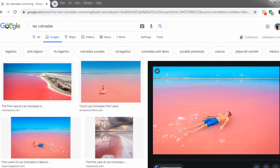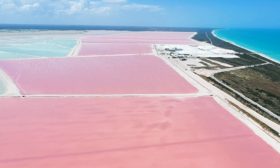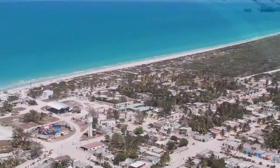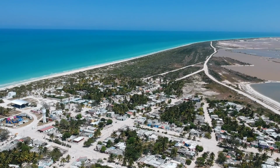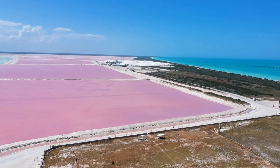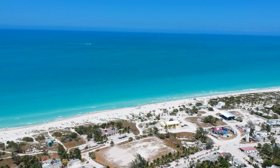You used to be able to go close to the water and take pictures, but some people in the past had gone swimming, and now it's very strict as to where you cannot even go very close to the water. The town is located right in between the blue sea and the pink lakes. There are also beaches stretching for hundreds of kilometers along the Yucatan Peninsula.